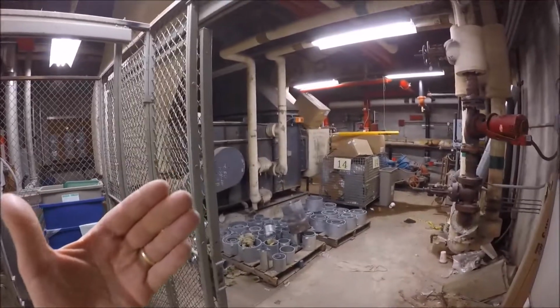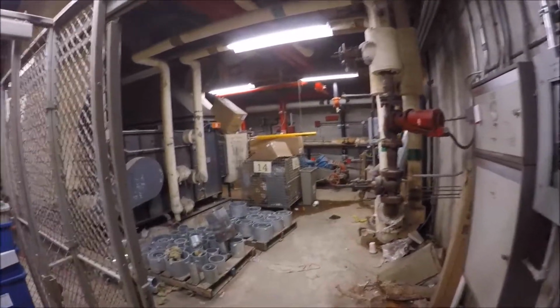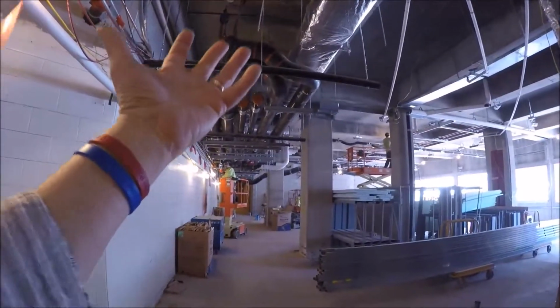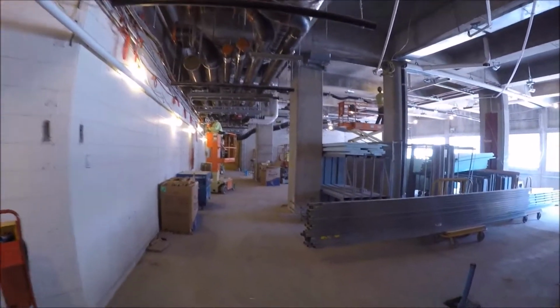Run the new utilities. And this is a finished space in here later on. There's a lot going on in the process. All right, let's come down and check our ground floor progress. All of these utilities continue to feed and support the rest of Gant.